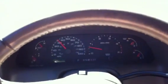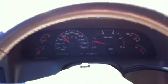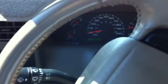I was very impressed with the way this thing drove. I think even with the terrible front tires on it, it has no vibrations, no pulls, nothing. Very nice drive. Like I said, a couple tires and you should be good to go to New York and back.